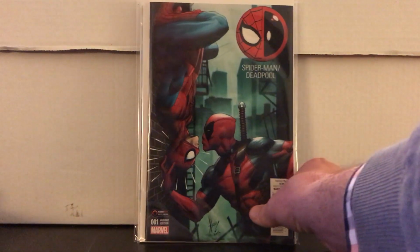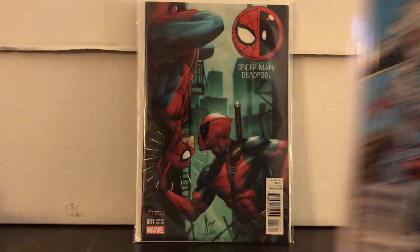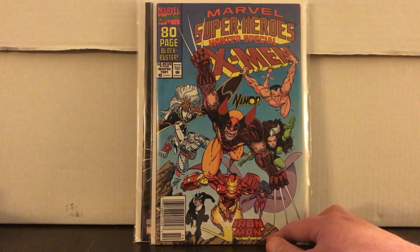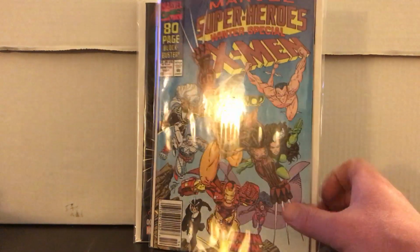And these are all from the same dealer. Spider-Man Deadpool, the GameStop variant, limited to 3,000. This is one of the few GameStop variants that have done really well. This book still sells for $50 to $75. I paid $35 for it. Not bad. And I also picked up for $35 a Marvel Superheroes Winter Special, the Winter Special for Squirrel Girl.